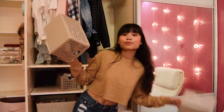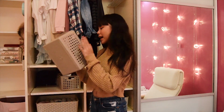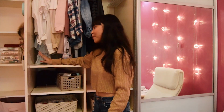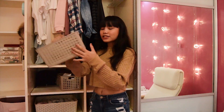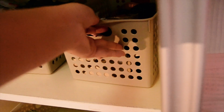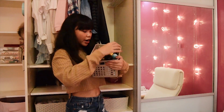And then I got some more baskets to store more things. I was looking for a smaller basket with the same shade as the bigger baskets. How many times have I said basket? But yeah, I really wanted a light off-white kind of color, but I couldn't find any, so I just went with this beige one. This is where I'm going to keep my underwear, undergarments, and stuff like that. And then right here, not so organized yet, but this is where I keep the rest of my beauty products. I have these built-in drawer things, and in here I have my socks.